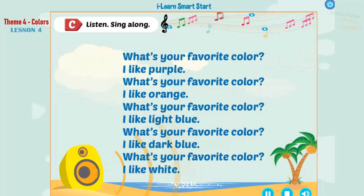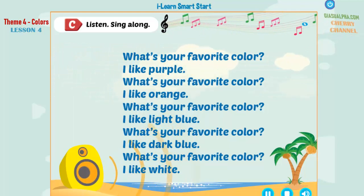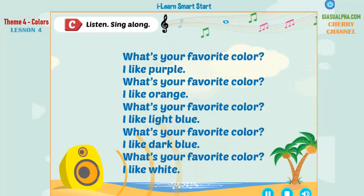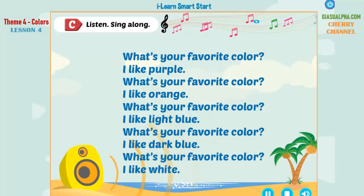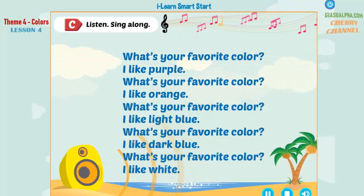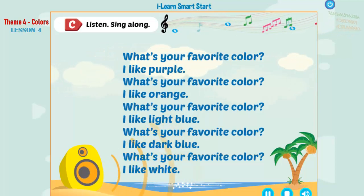What's your favorite color? What's your favorite color? I like dark blue. I like dark blue. What's your favorite color? What's your favorite color? I like white. I like white.